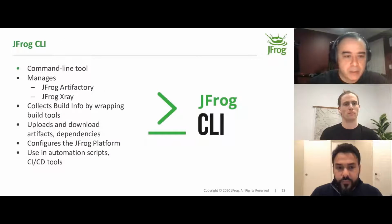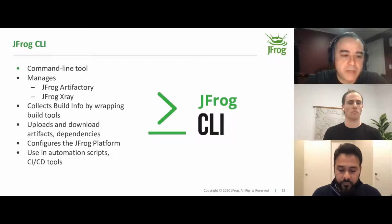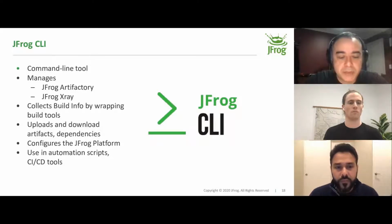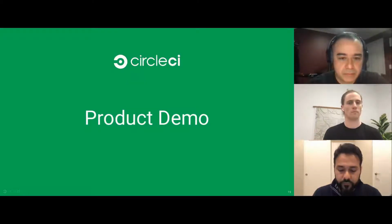So at this point, I'll talk about the JFrog CLI. This is a pretty powerful tool that you can use for any sort of automation, but particularly for CI/CD tools. What you'll see is the CircleCI pipeline will use this to help build the packages and the images. It'll automatically collect that build information. It'll manage pushing those artifacts to Artifactory, and manage pulling down dependencies needed for those packages. And it'll also trigger X-Ray to do these security vulnerability scans. And with that, I'll hand it back over to Ryan, who will kick off the demo.